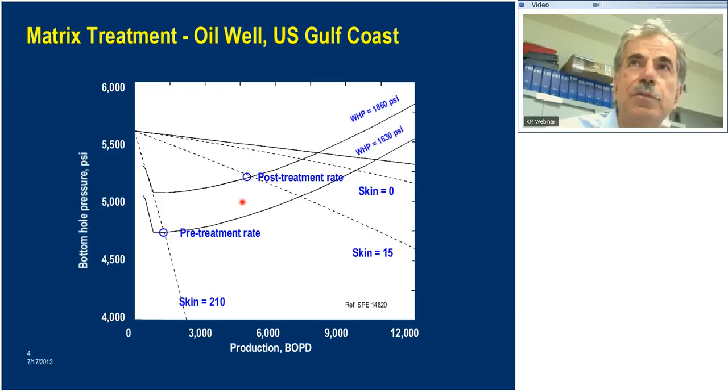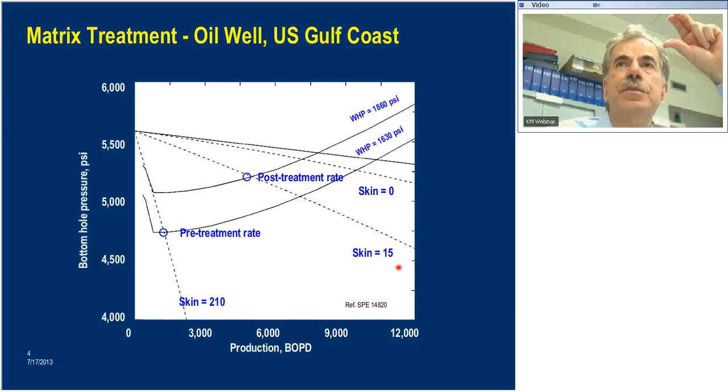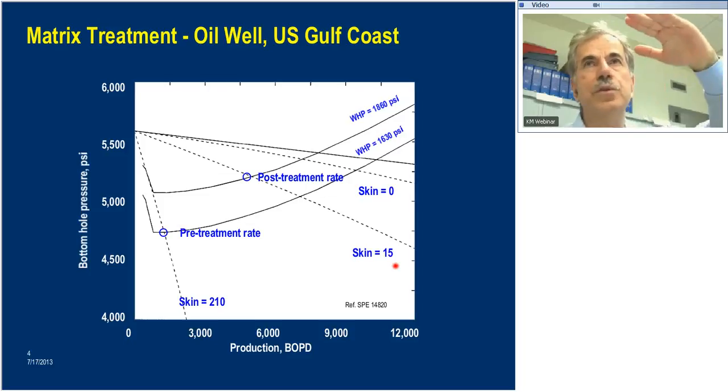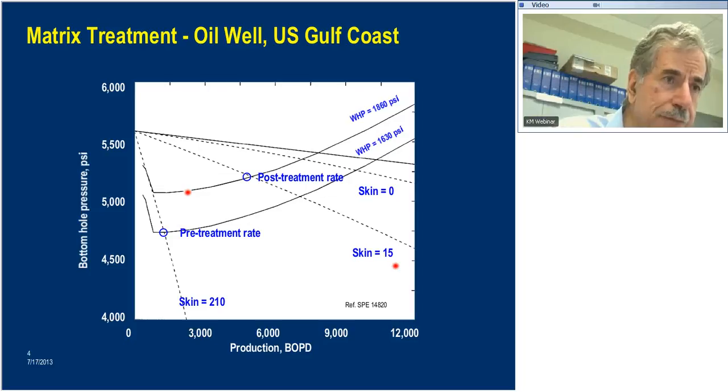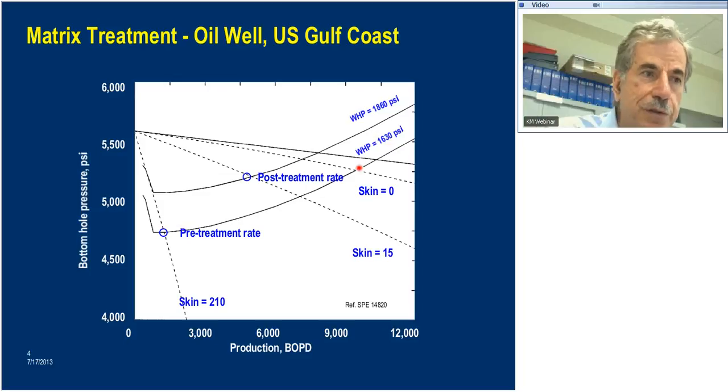So we still have a skin of 15. We didn't remove all the damage, but part of that skin of 15 was due to partial completion because they perforated only the top part of the reservoir and left the bottom part not perforated because they were afraid of water coming out from another zone below. So basically, if we lower the wellhead pressure by opening the choke on surface, we can go back to the 1630 psi, and our production rate will be here, close to 7,000 barrels per day.